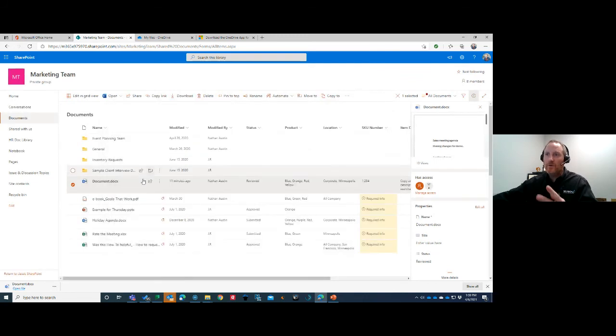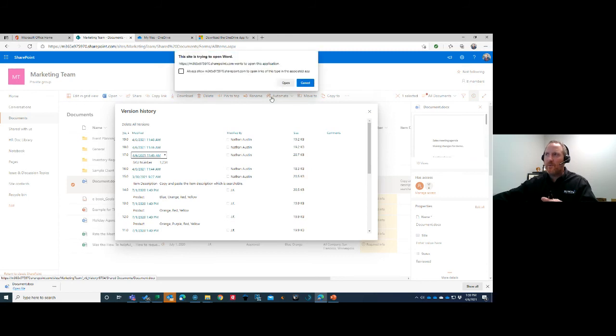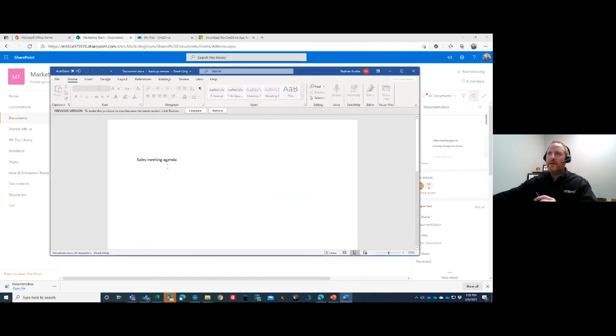So if you want to view the document, again, forgive me, click on breadcrumbs, version history. I'm going to click on this one. I'm actually clicking on the link, and this will actually open up the document itself. So it's opening up this version of the document. So here you go. It says to make this previous version become the latest version, click restore.